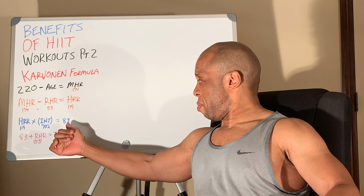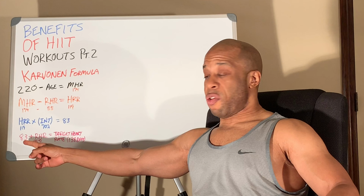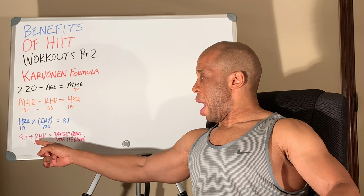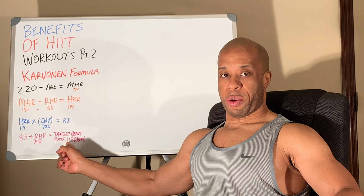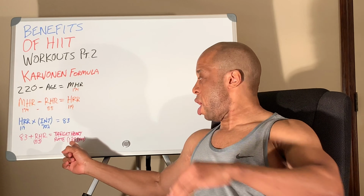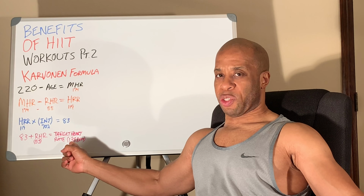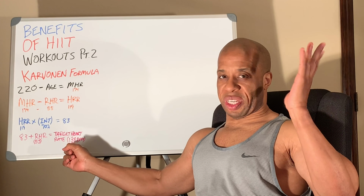So I would take this 83 in the Karvonen formula, and I would add my resting heart rate back in, and that's the low part, the threshold that I need to cross, with my target heart rate at 138 beats per minute. But I always round up to 140, just because that's what I do.